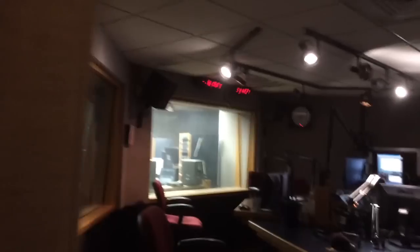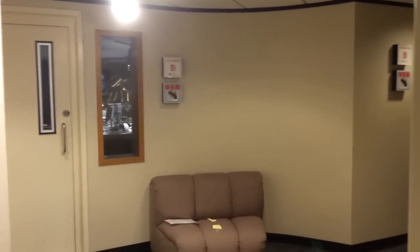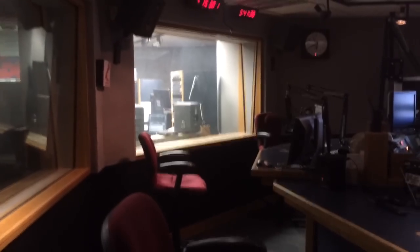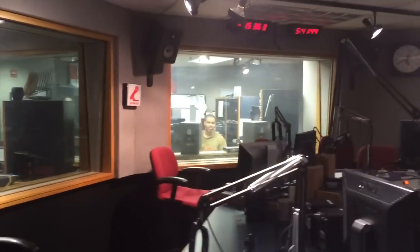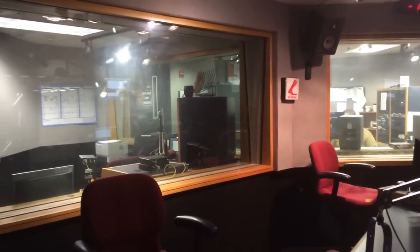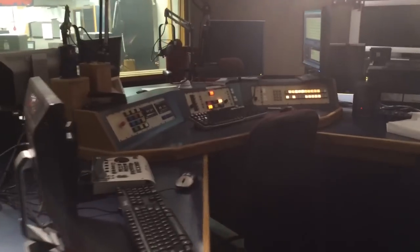All right, so here we are. This is Control A. This was originally built only as a backup in case Control B went down for any reason. There had to be a backup studio. But it is an identical copy to the room that we were just in. It's just flip-flopped. And this room is still running the original PRNE equipment.